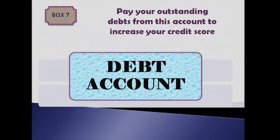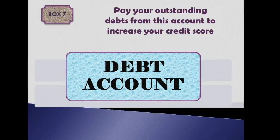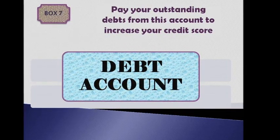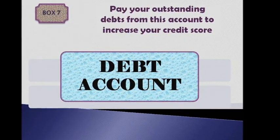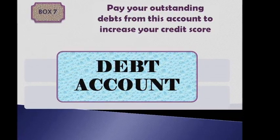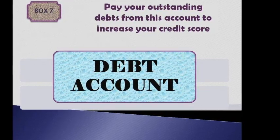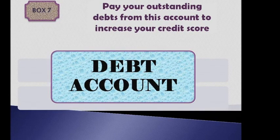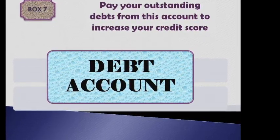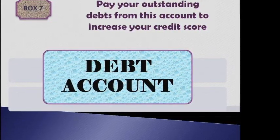And then there's the debt account. Normally, when I don't have a debt, I don't use this account, but in case you have any debt, it's always good to pay your outstanding debt so that you increase your credit score. Just in case in future you need to borrow some more money, this account helps you clear all the pending debt, so that you're not written as a bad debtor, someone who never pays. Rarely do I use it, because I try to avoid borrowing money or being in debt.